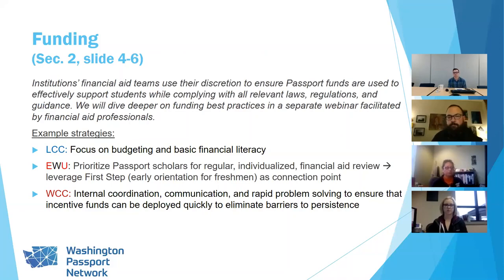And this definitely is an area that we'll dive into deeper in December during the 102 session when we have some financial aid administrators to help us present as well. But we're not going to just skip over this section. We are going to talk a little bit about some of the strategies that the designated support staff here are confident in describing. So take it away, you guys.